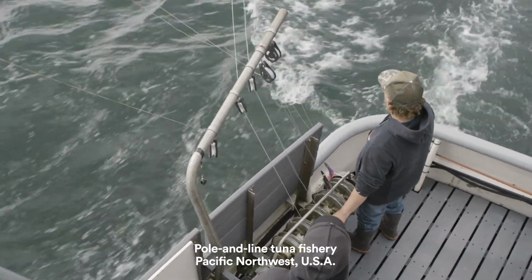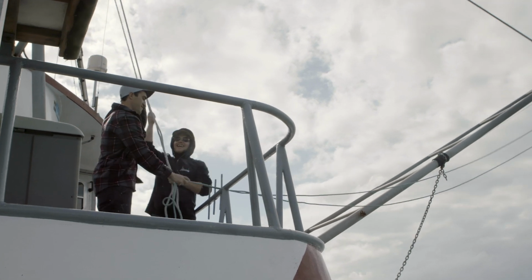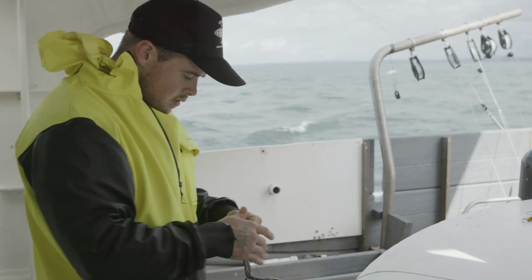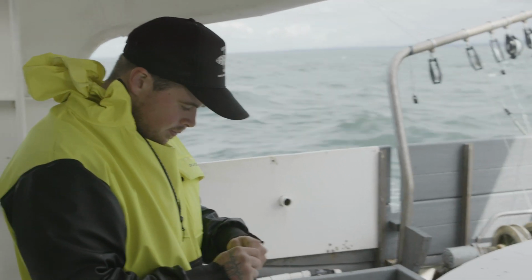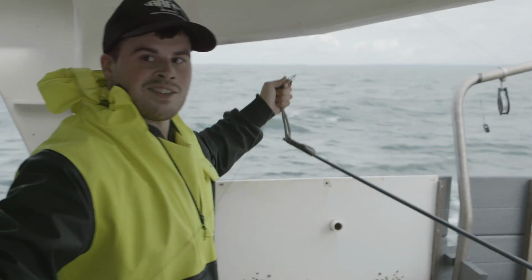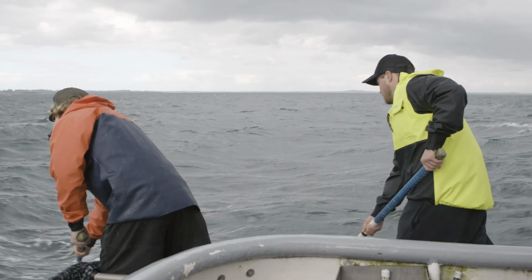I would like to see more and more young people get into this fishery because the old guys like me are retiring and passing away, and I want the younger generation to know how to catch fish in this method. One at a time, pole and line, using live bait. And if you do it this way, it'll be here for my kids, my grandkids, my great-grandkids, and it's a lot of fun too.